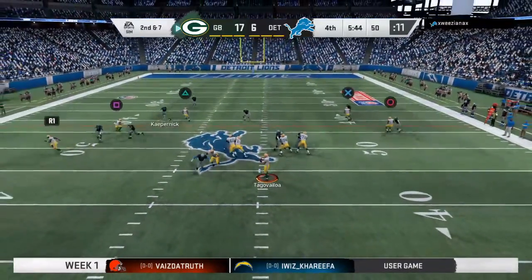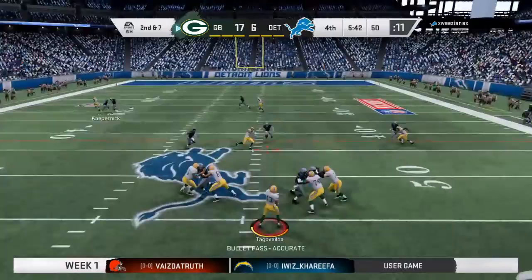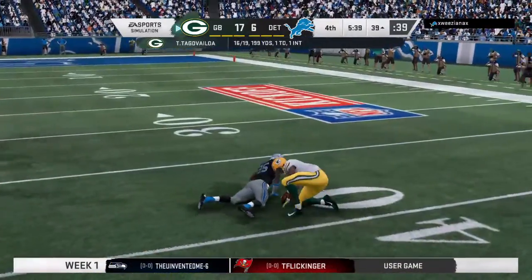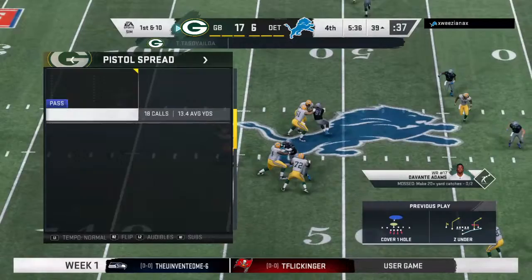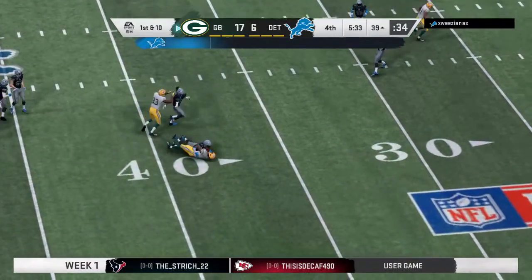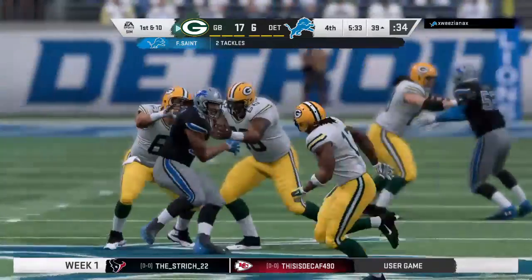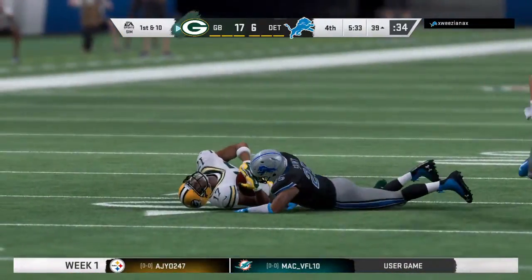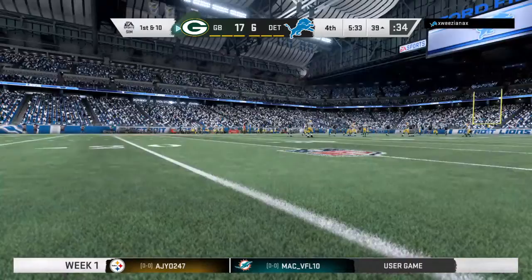Here's the 2nd and 7. It's caught here by Adams. And they'll get him down as he's inside the 40. Give him 10 there. Good enough for a Packer 1st down. Another nice pickup through the air, and I think a lot of people might expect them to run the ball in this situation, Brandon, but with this lead, they're electing to throw the football.